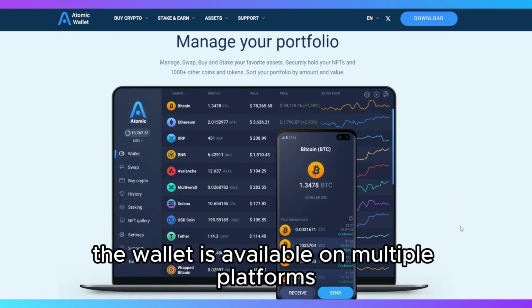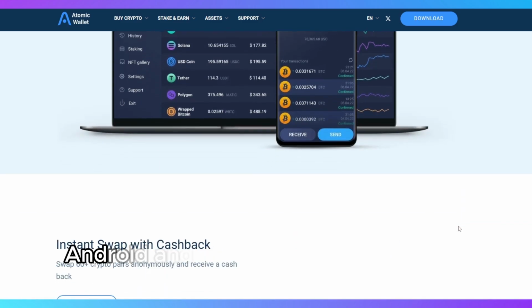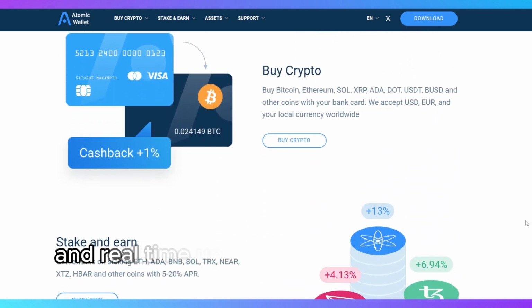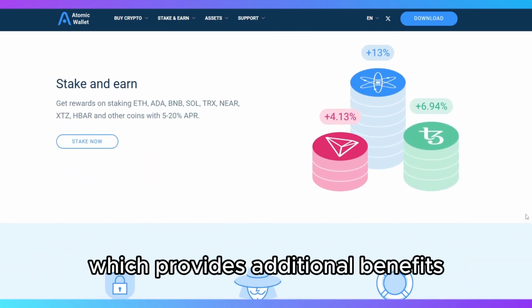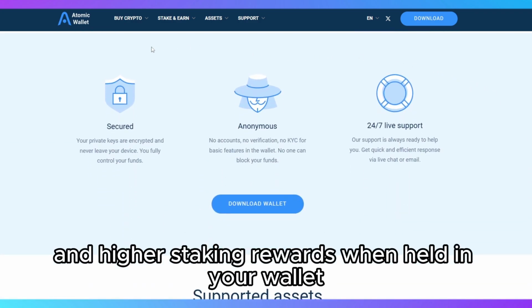The wallet is available on multiple platforms, including Windows, macOS, Linux, Android, and iOS, ensuring accessibility across devices. The user interface is intuitive, with clear navigation and real-time updates on your portfolio's performance. Atomic Wallet also offers a native token, AWC, which provides additional benefits like reduced exchange fees and higher staking rewards when held in your wallet.